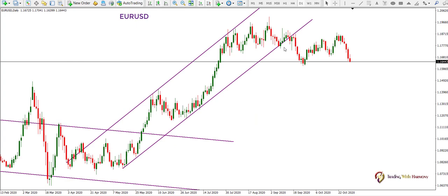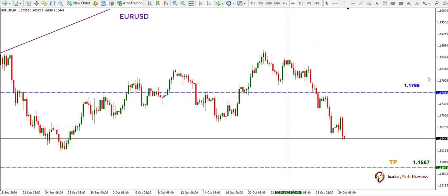Alrighty, so the euro dollar. We can see here that at the end of last week price went sideways. So what happened this week, we can see the bears were back in play, and it shot back down south. So let's go into the 4 hours and have a look at our setups.